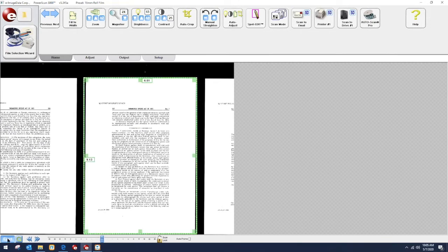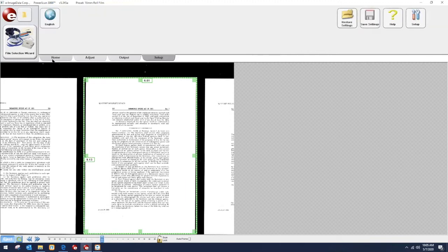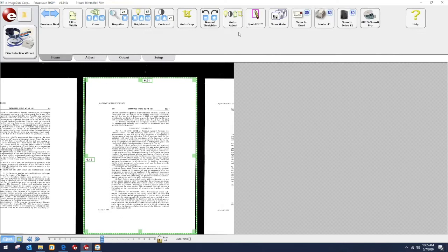Okay, so here are my images already loaded up and ready to go. Let's start off with the toolbars. Up top, I have a toolbar for home, adjust, output, and setup. These are 4 different tabs, and you'll notice that there are buttons. These buttons give the functionality to the ScanPro, and they just make it really easy to use.